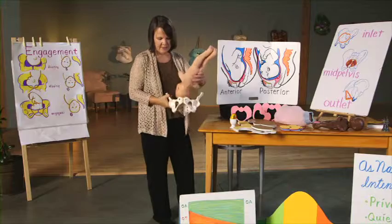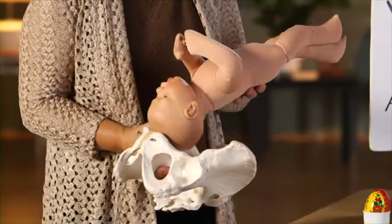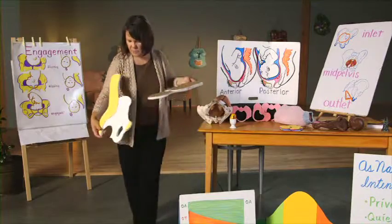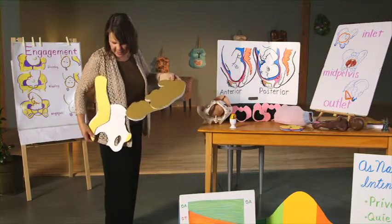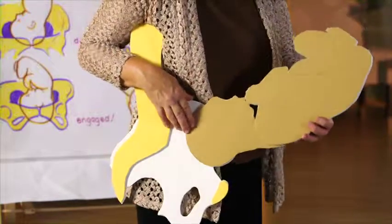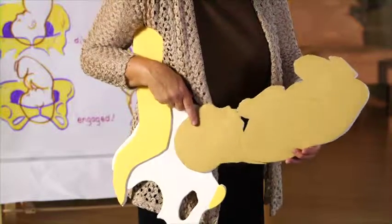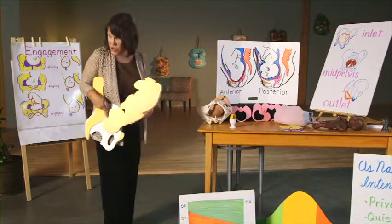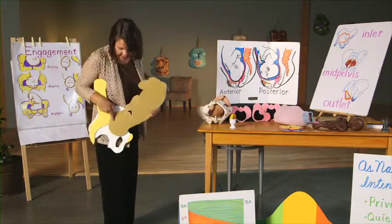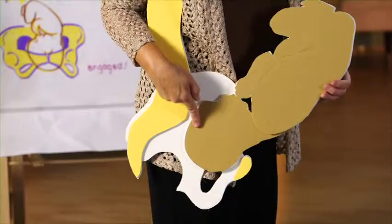Let's talk a little bit about the difference between the anterior baby engaging and the posterior baby, and what the posterior baby may or may not do for engagement. Now this is a pelvis that's lined up with my spine, and here's my baby curled up in my abdomen. The crown of the head is coming, and the parietal eminence is dipping in. And you see how the baby is tube-shaped and can fit into the pelvis when the baby is flexed, coming into engagement. There we have engagement.